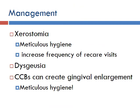Okay, so the patient on any of these medications needs to have meticulous hygiene, increased frequency of recare visits, because they're going to have xerostomia. They're much more prone to get decay, and they'll have dysplasia. And the calcium channel blockers, again, can create gingival enlargement. And that's primarily nifedipine and amlodipine. So really good hygiene is necessary.